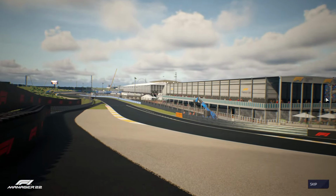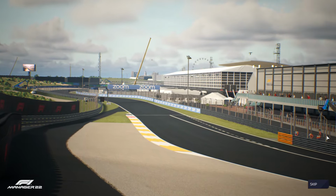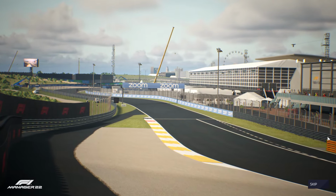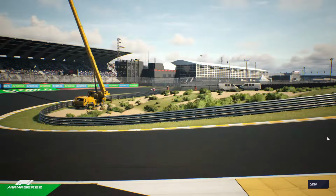We've been having sunny weather here today, but there are some clouds looming that might complicate things for teams further down the line. So it's time for some fighting between the sand dunes, here at the Dutch Grand Prix.